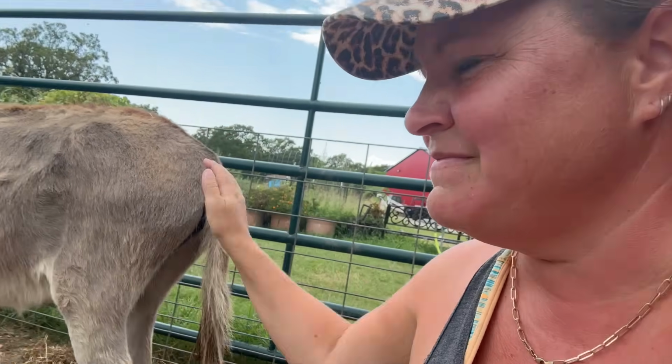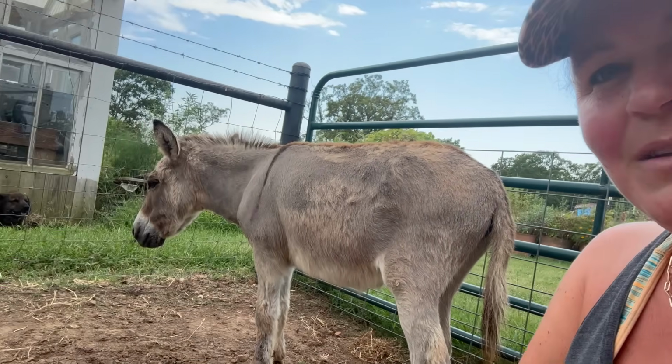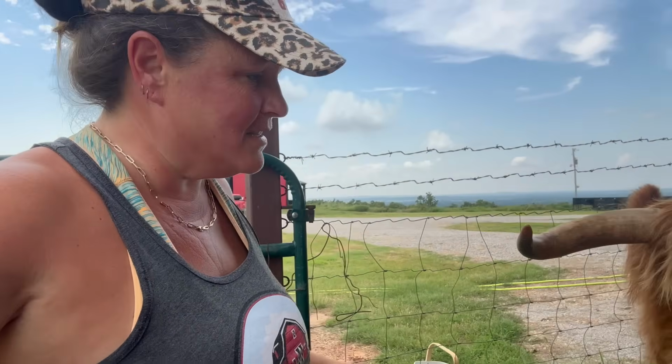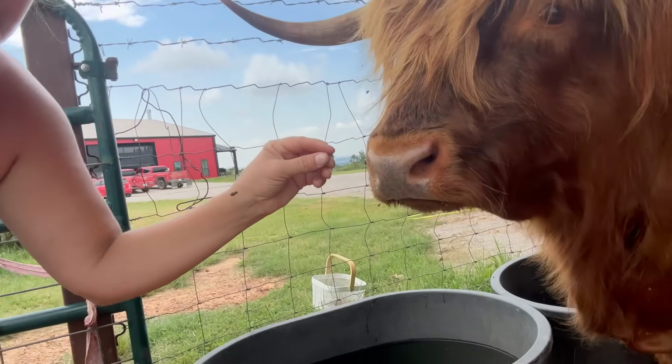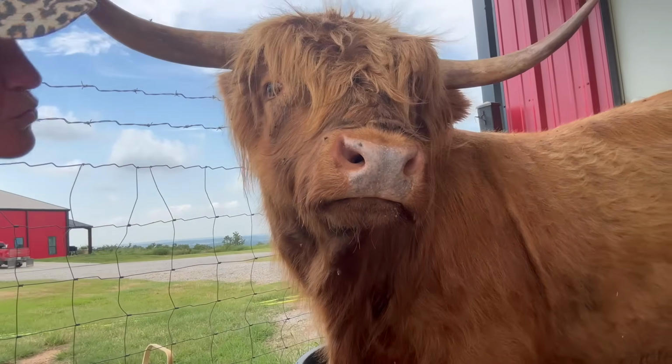And then, of course, Whiskey is right here. He always backs up to me to protect me. It's okay, Whisk. It's okay. You loved her mama. We'll see if baby cow's in the mood. Do you want to give me kisses? Kiss. Give mommy kisses.